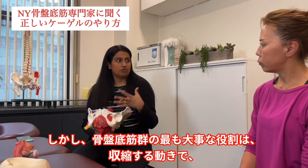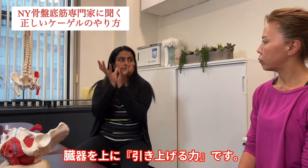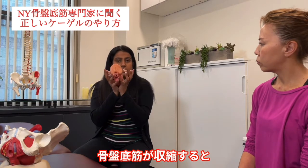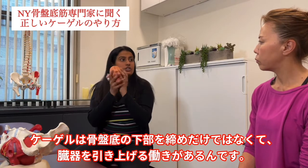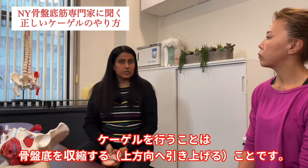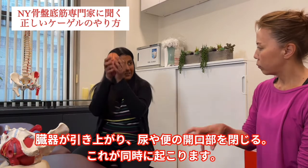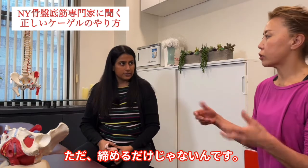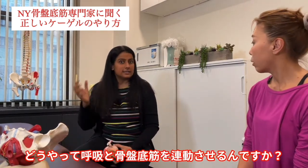But most of what this muscle does is it contracts and it lifts up these. So if all of these organs are here and the pelvic floor is underneath it, the contraction of pelvic floor will basically lift these organs up. So it's not just the squeeze, a lot of it is the lift that happens. So Kegel is the contraction of pelvic floor where the organs are lifted and the openings are closed. Both. Not just squeeze, which is what most people tend to do. Right. It's the lift and the squeeze.